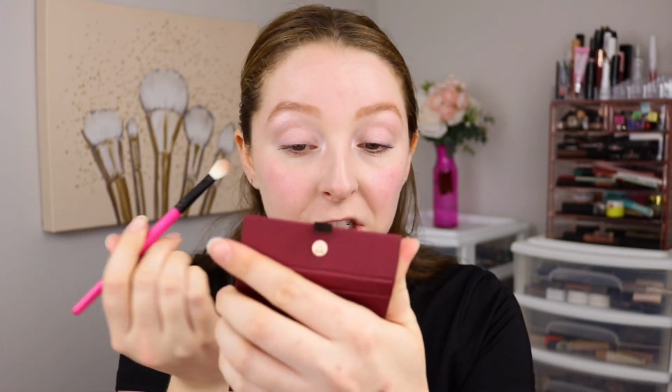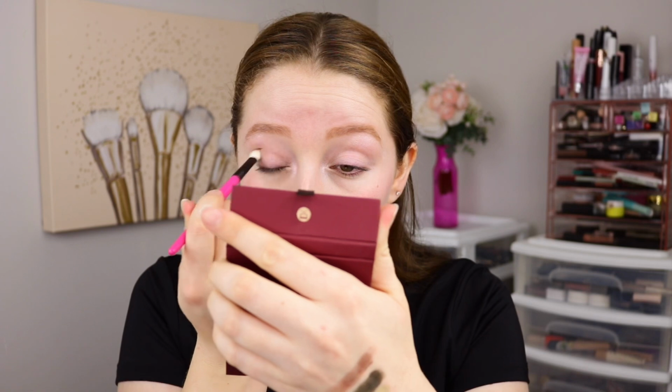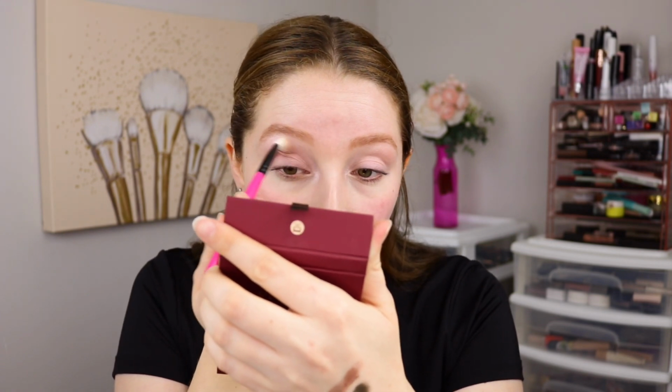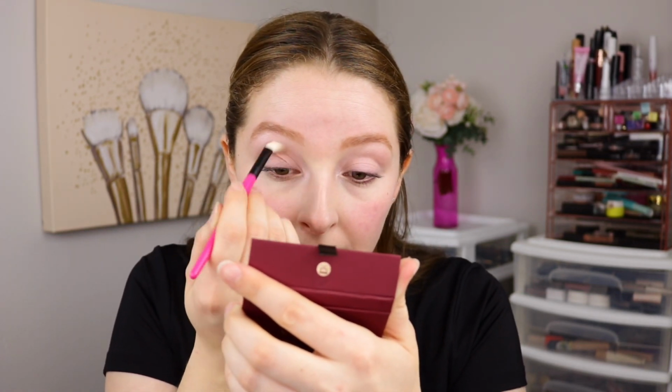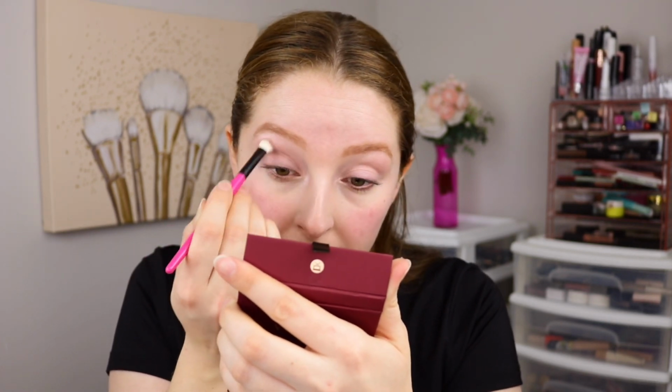Crease transition area shade. So I'm picking that up onto a fluffy brush and just blending this from the crease up to the brow bone, blending out that highlight shade as well. And wow, this is definitely pigmented, very easy to blend. And I love how this creates that depth.